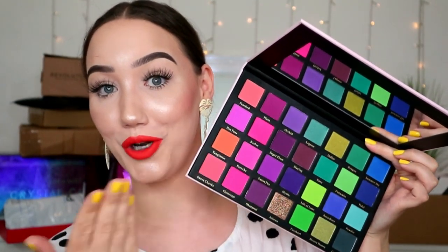Blue, green, pink, purple. Wow, that is nice. I shouldn't keep it, but I'm gonna. Let's swatch a couple of shades. That looks pretty promising, you know?